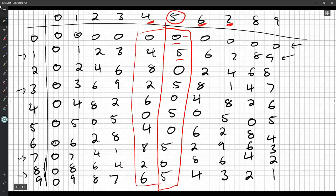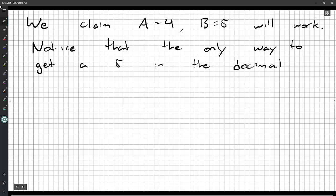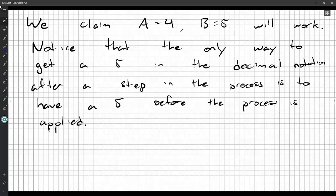So notice, and this is where you could say, I've made the chart. Here it is in my notes really quickly. So notice the only way to get a 5 in the decimal notation after a step in the process is to have a 5 before the process is done. Is that clear? I think that basically 5s can't come out of thin air. You could probably even paraphrase that. You could put that in brackets. 5s don't come out of thin air. Neither do even numbers.